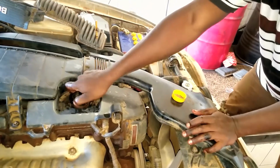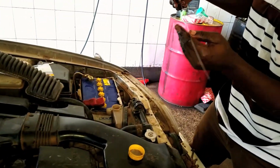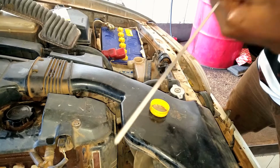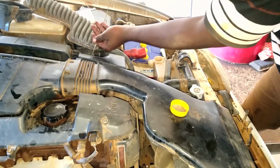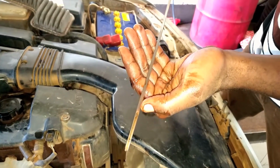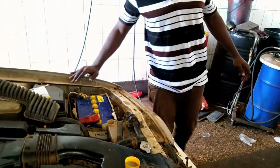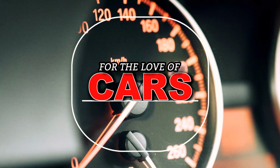The last thing I want you to do is to make sure that the oil is at the level where it's supposed to be, as it depends on which car you have. This is when the oil is full, when the car has not been running. So once you put the oil, you need to make sure that that's exactly what we need. So that's all you need to know.